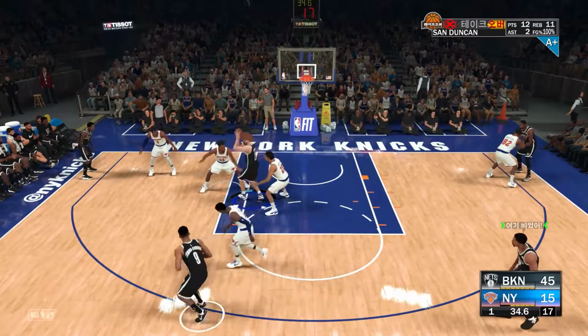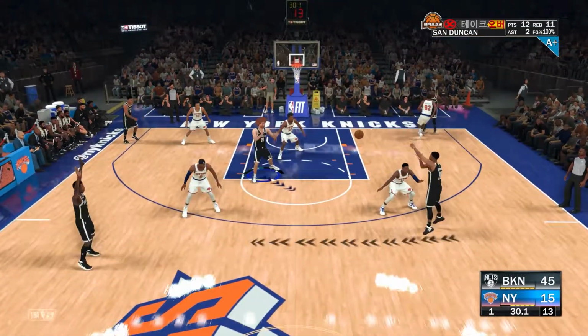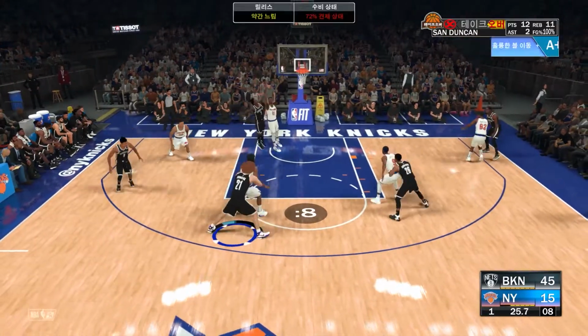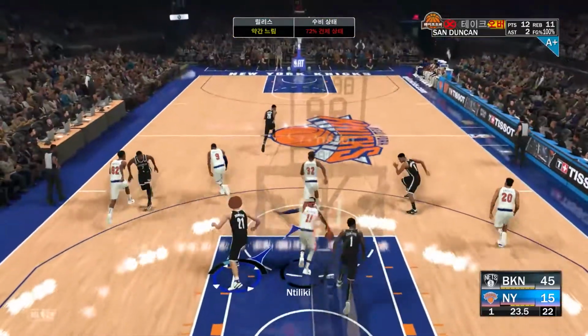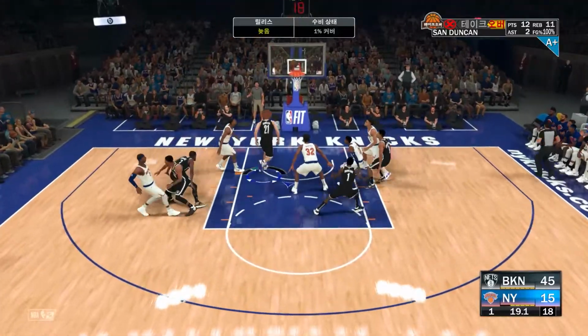And the Knicks making a change here. Knox is checked in. Luwawu is checked in for Brooklyn. Crawford comes in for Tim Hardaway Jr. Here's Crawford. And the rebound goes to the Knicks. Oh, that's terrific defense there. That's how you protect the rim.